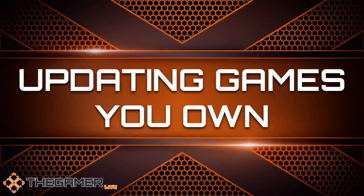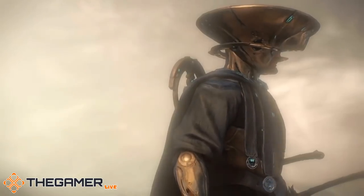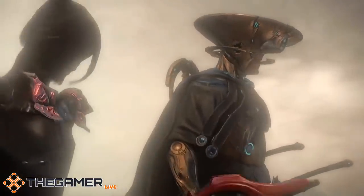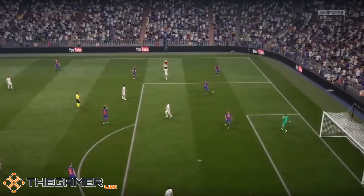Number 7. Updating games you own. One of the biggest selling points on the PS4 Pro is the ability to play all of the new 4K games that have been released. The visuals are stunning in games like Uncharted 4: A Thief's End and FIFA 17.